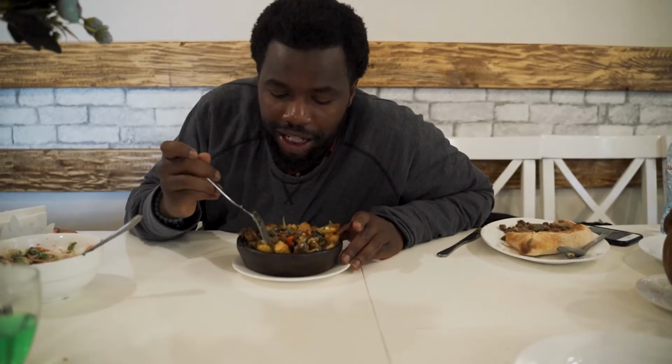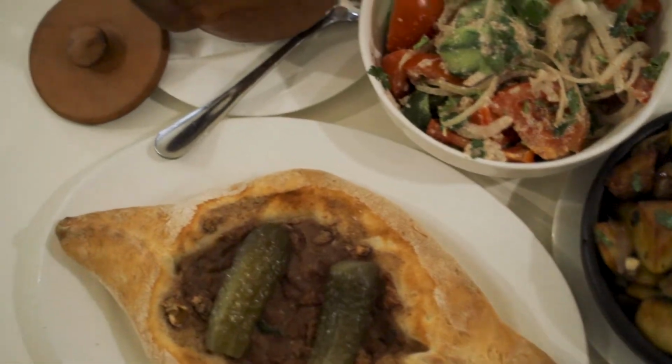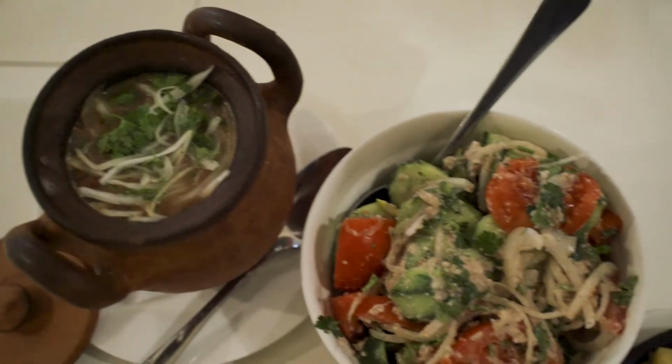For all the people that think that vegans and vegetarians just eat carrots and kale all day, you'd be quite surprised. We eat pretty well.